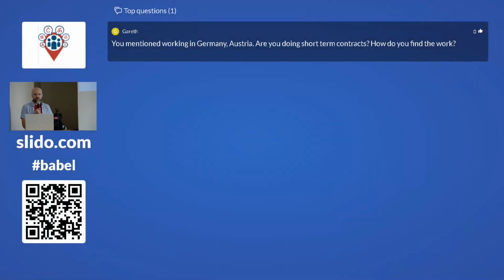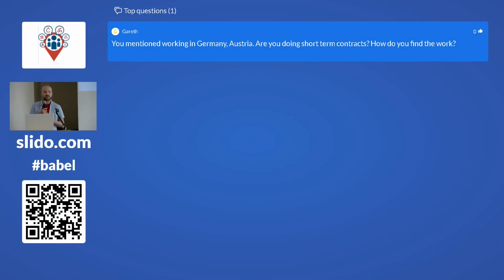You mentioned working in Germany and Austria. Are you doing short-term contracts? How do you find the work? So what happened here was my tutor on the course actually recommended a company that had approached her called English in Action, as I said. So this is short-term contract work, so I can be doing anything from a 1 week up to a 6 week contract. I'm currently in the process of doing about 7 weeks, but that is divided into some 1 week contracts and one 4 week long contract.